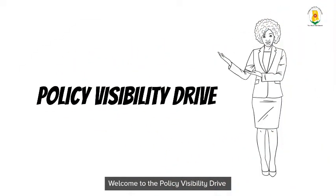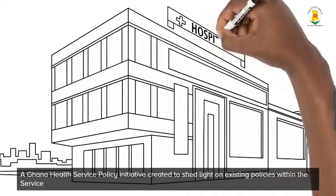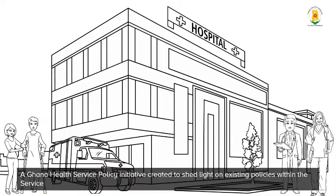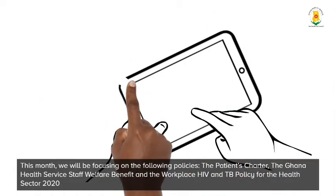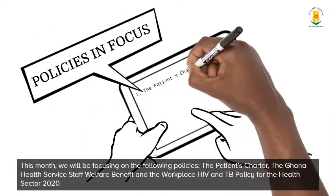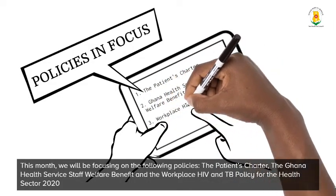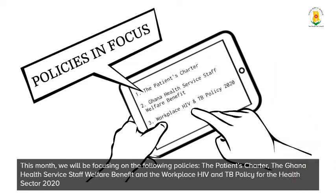Policy Visibility Drive, a Ghana Health Service policy initiative created to shed light on existing policies within the service. This month, we'll be focusing on the following policies: the Patient's Charter, the Ghana Health Service Staff Welfare Benefits, and the Workplace HIV and TB Policy for the Health Sector 2020.